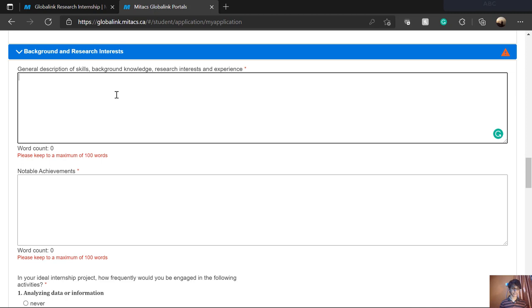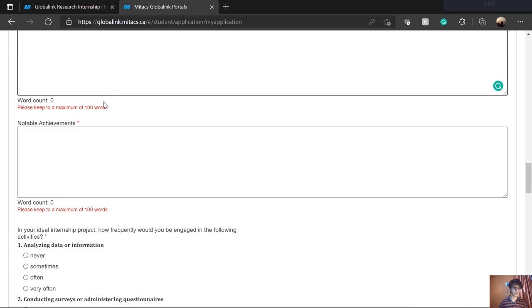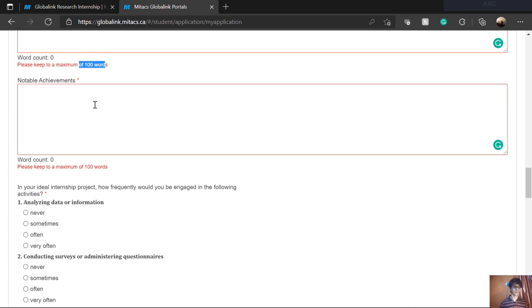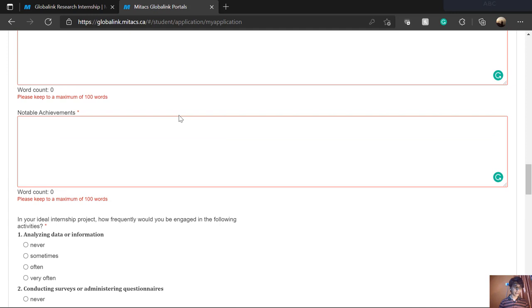The second section is notable achievements, maybe some awards you have, some hackathons that you won, maybe some achievements in the college, some presentation competitions or so on. So make sure you list each and every achievement you have got. Maximum of 100 words for both the essays. So make sure you optimally use those 100 words to give most of the information about yourself. And try to keep it unique to you. That will make a difference. Don't keep it generalized like how everyone will do it.